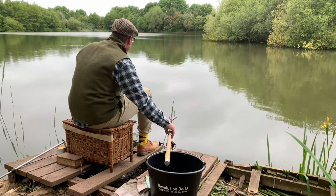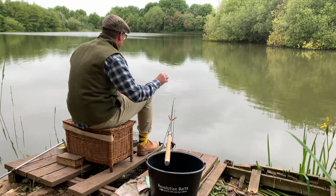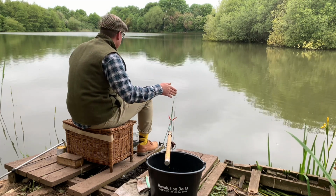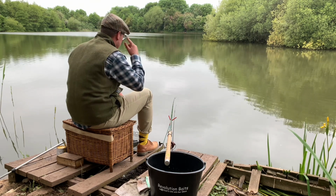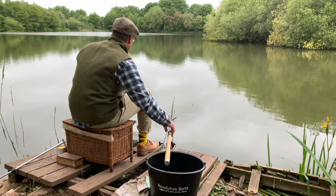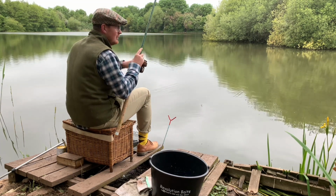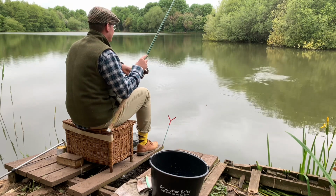There's a knock straight away. A little shiver there, not a tip. It's almost like something's picking your hook length up and giving it a bit of a rattle as it swims off, and then it's pulling out. They're probably normally a small fish, a little roach. Oh, there's a knock. Oh, just pulled out of that one.